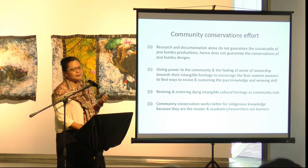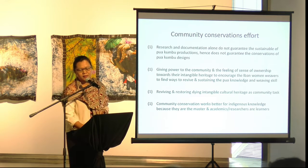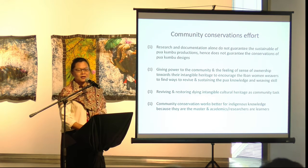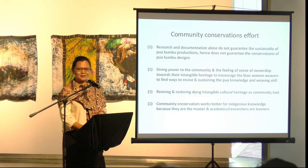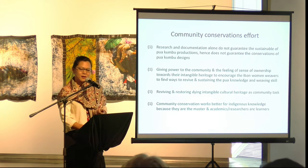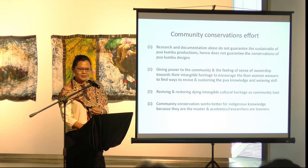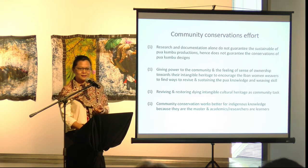And I make it compulsory for every weaver that I work with, they have to know every design that they own as their cultural heritage within the families. Because they are so used to weaving other people's design, they almost forgot their own heritage design. So through this research, we actually managed to revive about 237 names of the design. But they have only woven about 120 pieces in hard copy to really see how the design looks like.